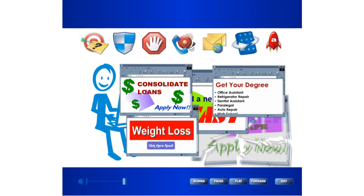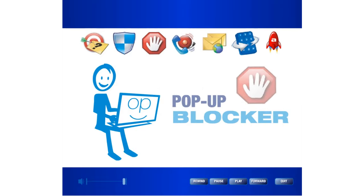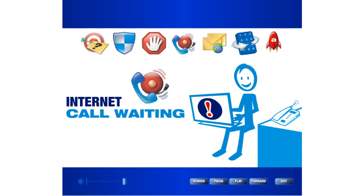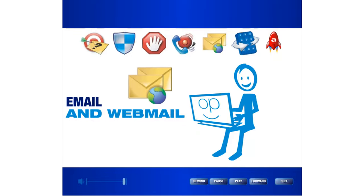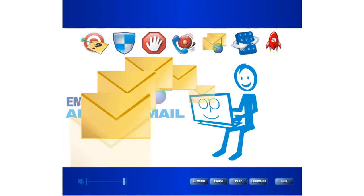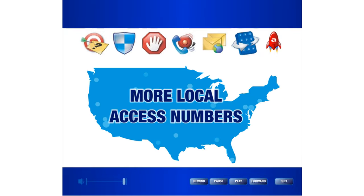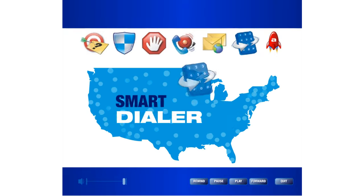With PeoplePC, you can safely and securely surf the internet. Want more? PeoplePC now offers internet call waiting, more free email addresses, more email storage, and the ability to receive larger file attachments. And PeoplePC has more local access numbers than the big guys, plus a smart dialer for faster, more reliable connections.